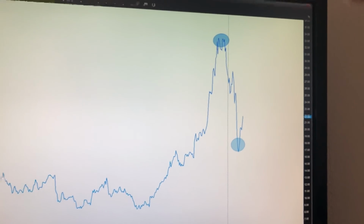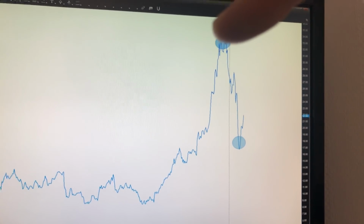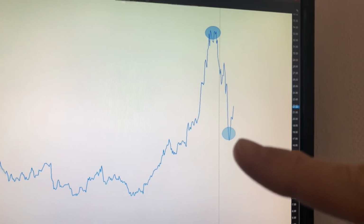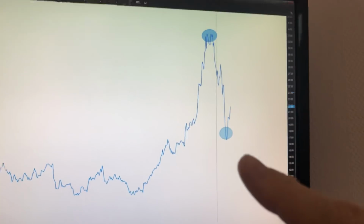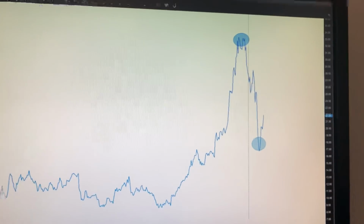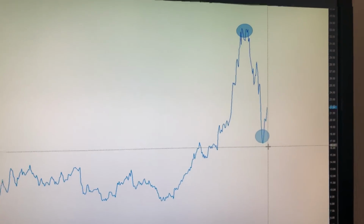So people got very, very greedy up here, and they were not willing to basically make the bet that the stock's going to mean revert lower. And down here they got very scared, and now a lot of people who were shorting the stock or selling it are basically now essentially either sold at a bad spot or shorted at an even worse spot.